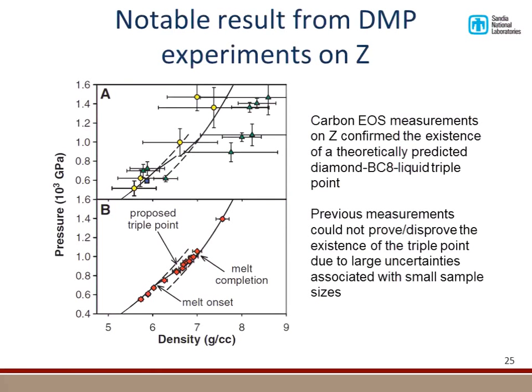So a notable result from some of these dynamic material experiments on Z, this is from before my time, around 2008, was Marcus Knudsen's Science article on carbon EOS measurements. So essentially, people had theoretically predicted that there should be this triple point in the carbon equation of state between diamond, BC8, and liquid. But the data that was obtained through previous sets of experiments basically didn't have small enough uncertainties in the measurements for us to be able to actually determine whether or not that triple point existed. So a series of experiments were conducted on Z, and they showed that the experiments tracked where the predicted melt onset was. And so this was a confirmation that this theoretically predicted triple point actually existed.